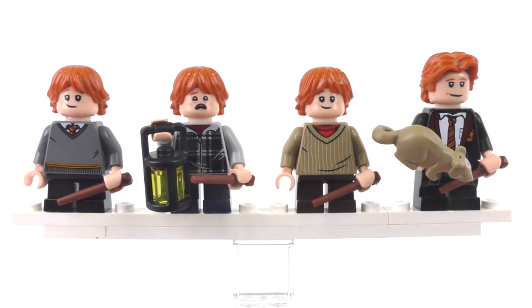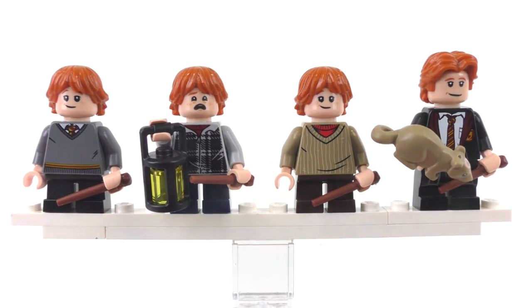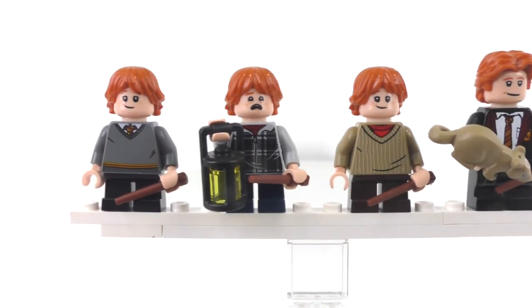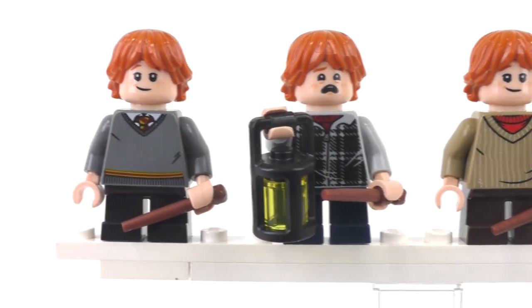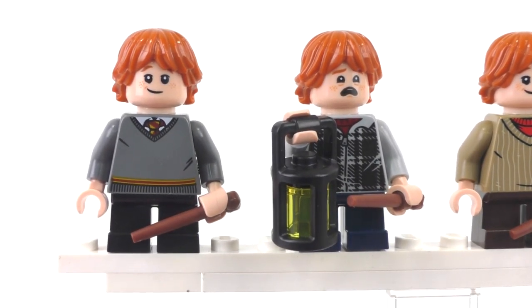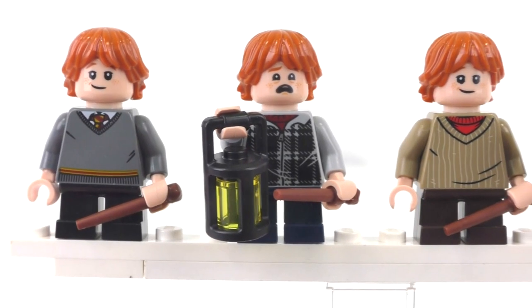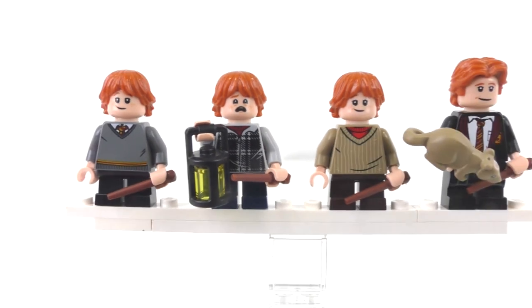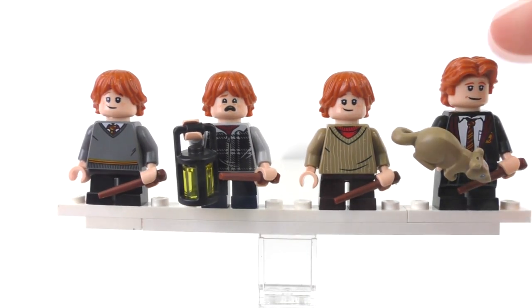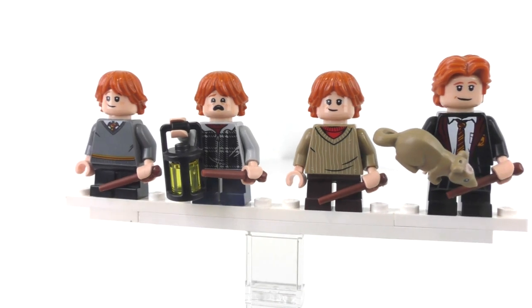We also get the same facial expressions for the three Ron Weasleys over here representing years 1-2. You can also take a quick look at both of the facial expressions represented on these two characters. One happy face and then one super scared face for when Aragog pops up. And then they all have the same hairpiece in that orangey color, which also changes into this much more accurate hairpiece, the Han Solo hairpiece in that orange color.